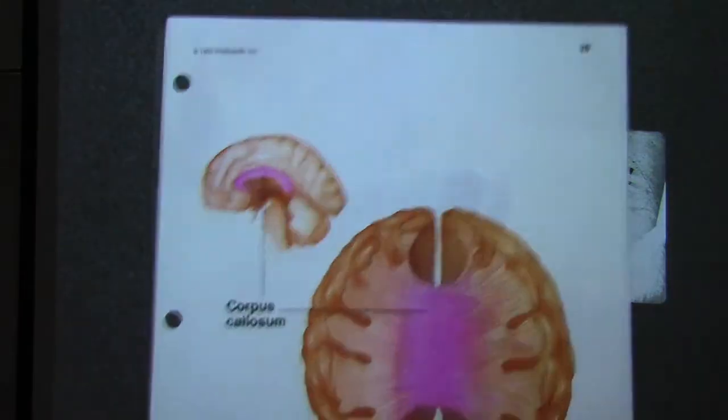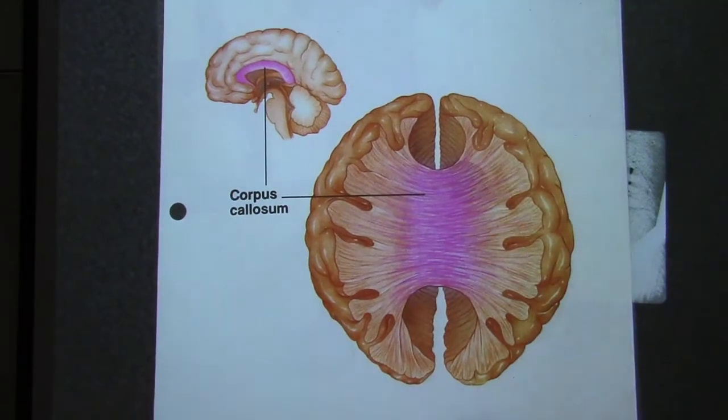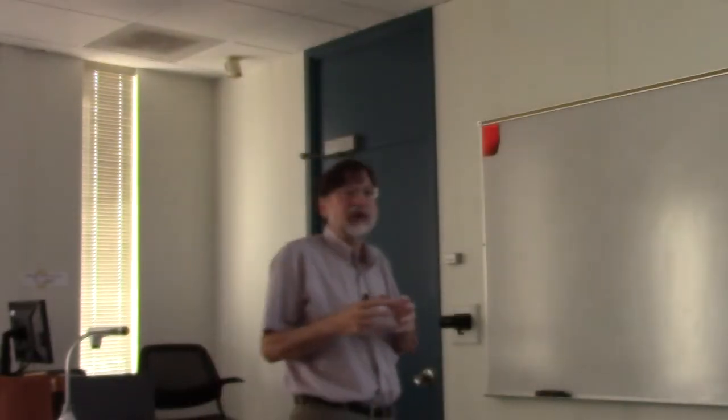I'm going to talk a bit today about the corpus callosum. The corpus callosum is a big body of myelinated fibers. So if you take that class we have in the upper division for psych majors, where everybody gets a sheep brain and you dissect it, you're going to see the corpus callosum.